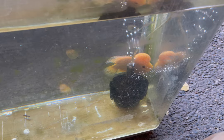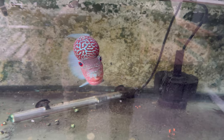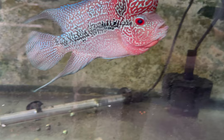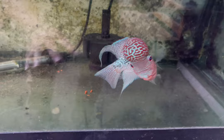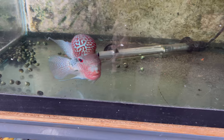There's Kane doing his thing. This is the big SRD that I got. I wouldn't say big, but this dude is probably like 6-inch flat. He's doing really, really good. His coat definitely grew. Colors are coming in nicely. Not too shabby. I wish he had a little bit more redness or blue on the body, but I don't know. I think I learned to like this color right here.